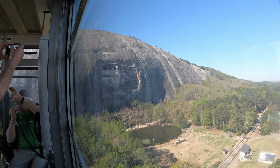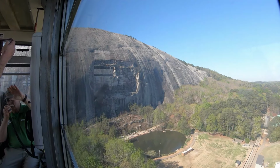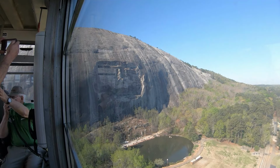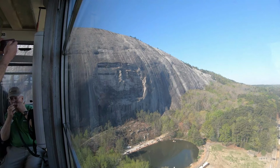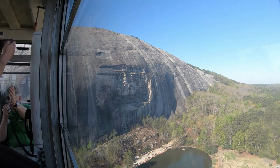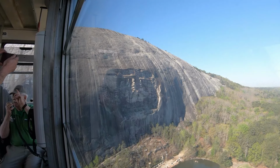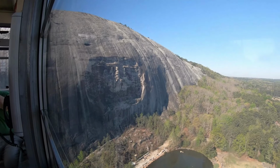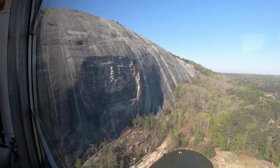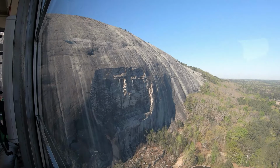Now that carving is 90 feet tall, 190 feet wide, and goes back into the mountain 42 feet. You could actually put two school buses side by side on the back end of Traveler, the horse in the middle. A 6-foot man or woman could stand inside the mouth of Blackjack, that first horse on the left. That chiseled out area is just a little over 3 acres.